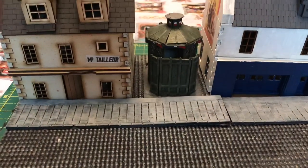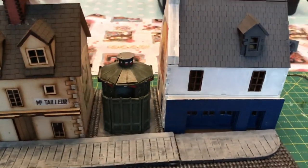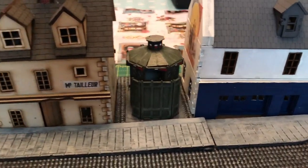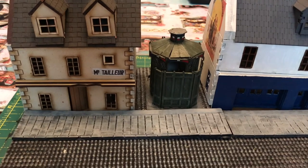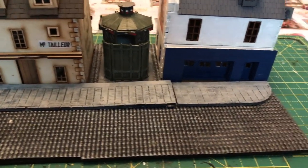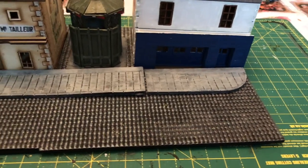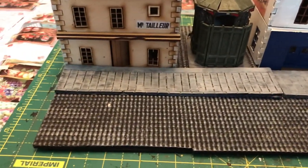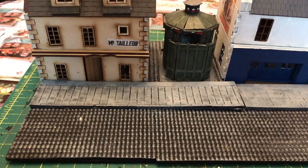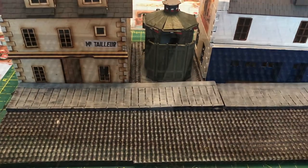Right, before I carry on with some painting, and there was obviously lots still to do on the brasserie, I'll start to think about what the feature will look like in total, and have a look at this road and see what that might look like and what we might add. So I'm just going to have a look at the accessories and see what the options are.